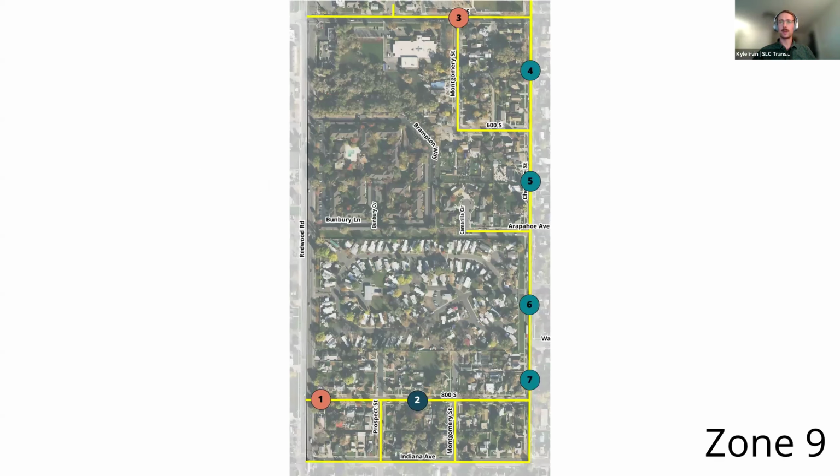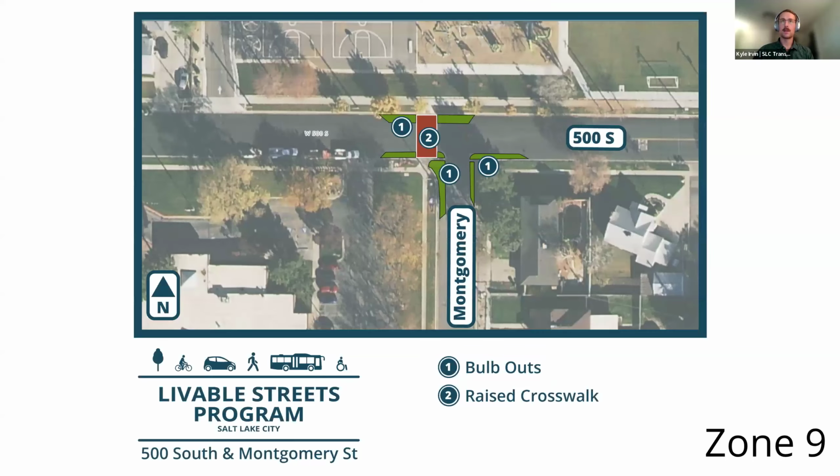Here is a brief map of zone 9, which I believe is in Poplar Grove. It's between 4th South and Indiana, and the east-west extents are Redwood to Cheyenne. The blue dots you'll see here are a combination of speed humps and raised crosswalks, and then for those 2 red dots I've got some zoomed in maps. This is a raised crosswalk with some bulb outs, shortening the crossing distance and adding some traffic calming in front of the school here.